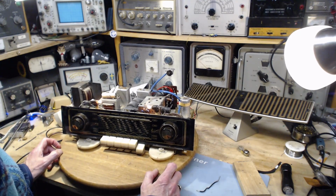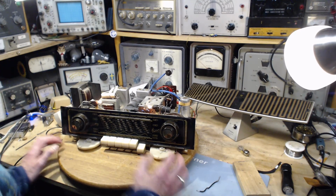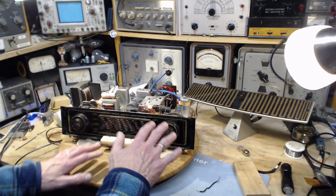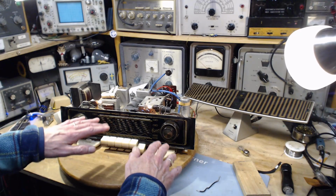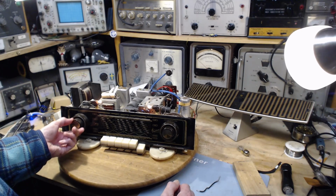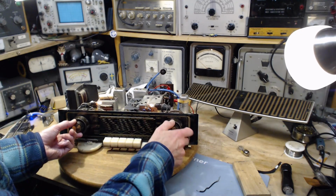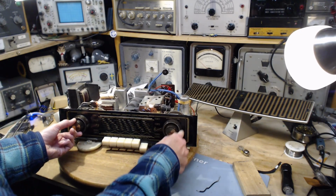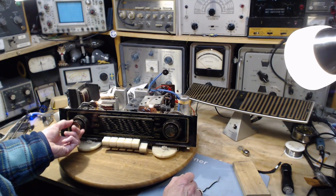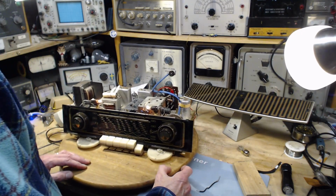Wow, that was exciting. That could be another sign. Well, it could be a sign of a lot of different things. That can be a sign of bias problems. As the set warms up, it passes through a good state, but it warms up into a bad operating state. So we got much less hiss. And the hiss is the same all the way across. Yeah, scratch your head on that. We're certainly better off with the other two.